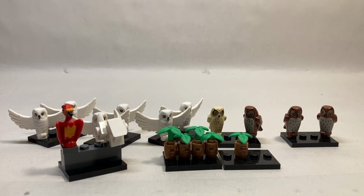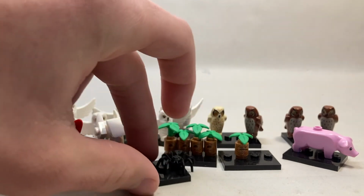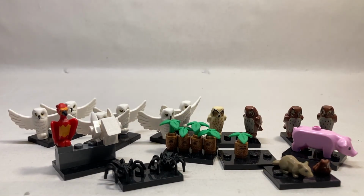We have a pig from the Burrow. We have 2 spiders, just the traditional black ones, nothing too special there. We also have 1 chocolate frog and Scabbers, or maybe it's not Scabbers, maybe it's just a rat, because it came in the Diagon Alley set, unnamed, so we're not quite sure.